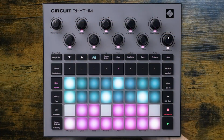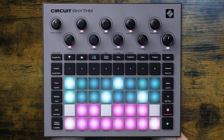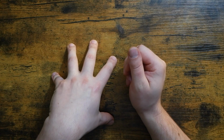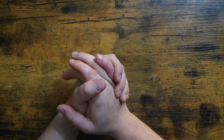However, the Circuit Rhythm is a sample-based groove box that uses the same workflow. It still has the same restrictions to amount of patterns and the length of those patterns, but it has 8 identical sample tracks, and that could actually lend to some longer songs with some clever arranging. Also, the fact that it uses samples is going to factor heavily into yet another project I have going on here at the channel for this year.